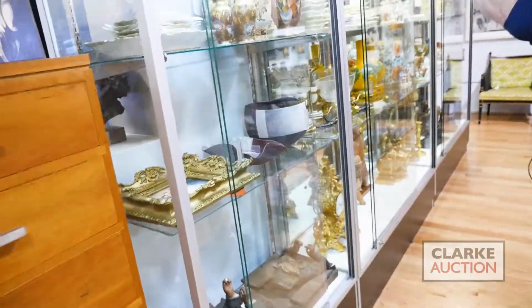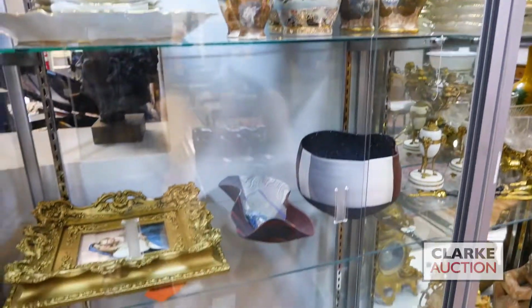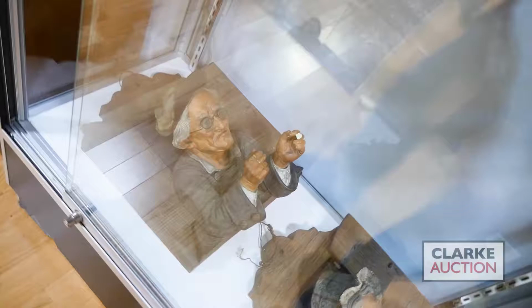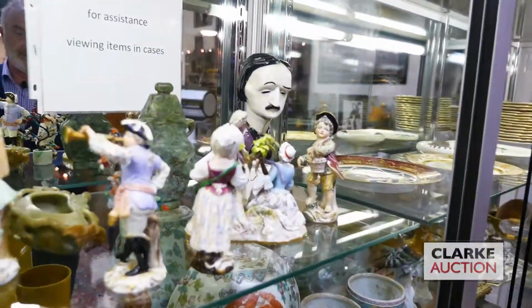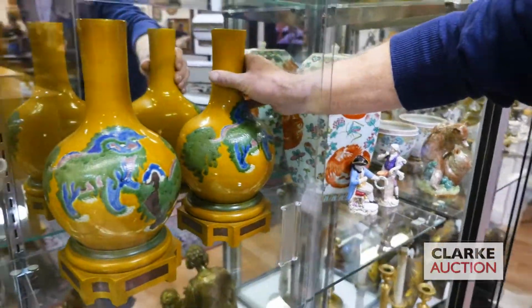We have Satsuma, we have KPM, we have 2 what look to me like German reliefs there. We have a collection of porcelain oyster plates. We have a lot of Meissen in the sale. Various lots of Meissen, with a lot of Asian. Look at these mustard colored vases, 19th century.